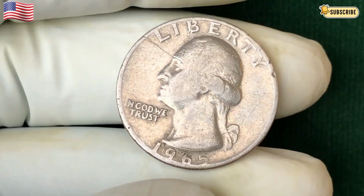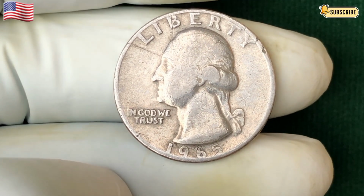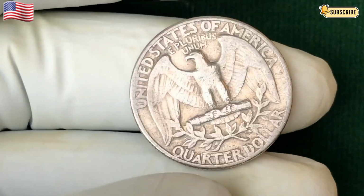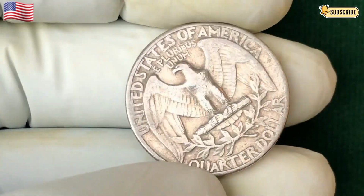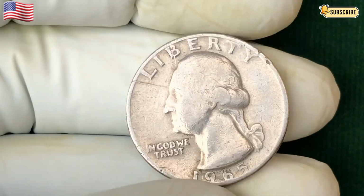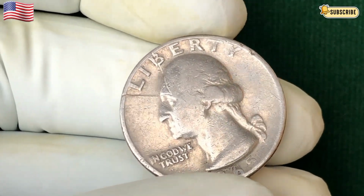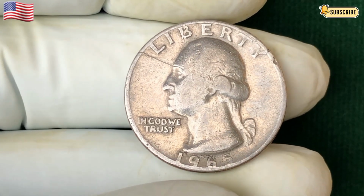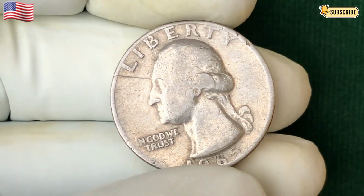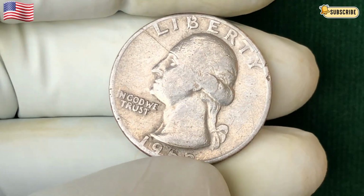The reverse side, as always, features the majestic bald eagle, which symbolizes strength and freedom, with the words "United States of America" and "E pluribus unum" circling around the eagle, and "quarter dollar" beneath it. But here's where things get interesting. While the 1965 quarter may seem standard at first glance, there are several reasons why this coin could be worth a small fortune. First, it's important to understand that not all 1965 quarters are created equal.